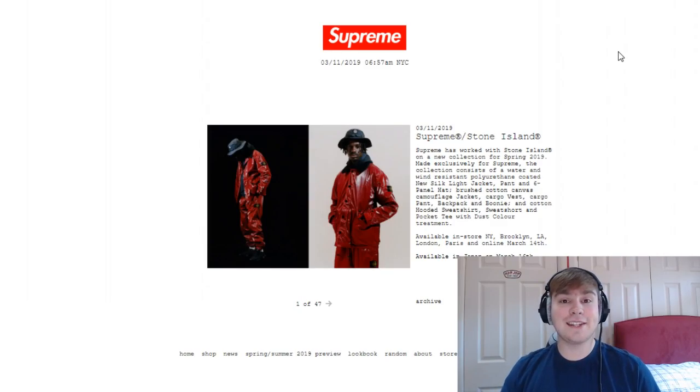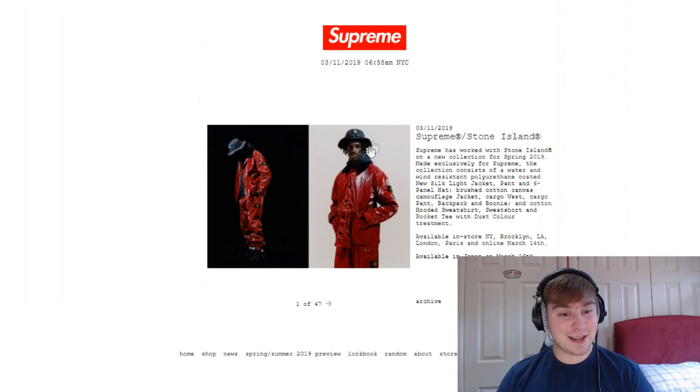And yeah, we have a Stone Island collaboration that is going to be occurring this week. Supreme has worked with Stone Island on a new collection for spring 2019, made exclusively for Supreme. The collection consists of a water and wind resistant polyurethane coated new silk light jacket, pant and 6-panel, brushed cotton canvas camouflage jacket, cargo vest, cargo pant, backpack and boonie, and cotton hooded sweatshirt, sweatshort and pocket tee with dust colour treatment. So they're dropping a lot of stuff is the basic summary of this.